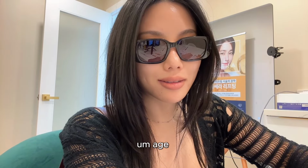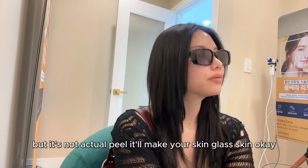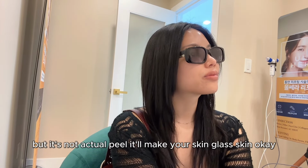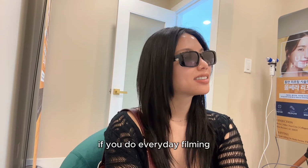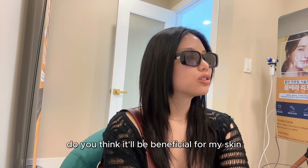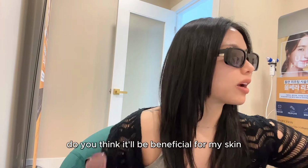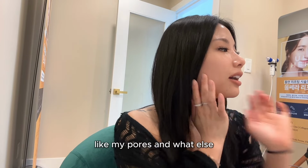Age 23. We have the VVS peel, but it's not actually a peel. Make your skin glass skin. Okay, yeah, that's good. If you do everyday filming, the VVS peel is really good to have. Okay. Do you think it'll be beneficial for my skin? I have a lot of dark spots, like my pores, and what else?